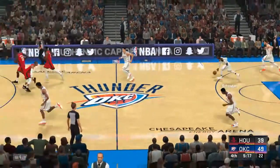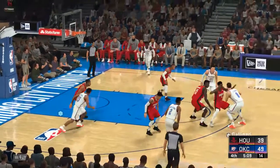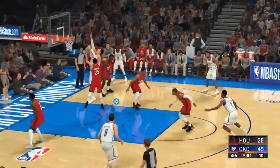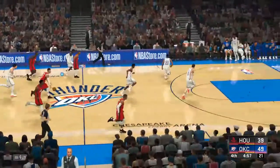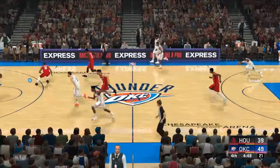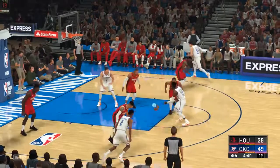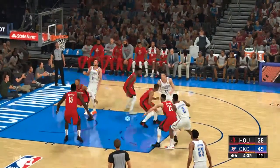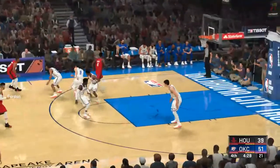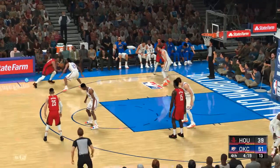Schroeder with the ball. Gallinari. Second chance effort. Count it. Good. And the Thunder lead by 12. Plus 8 in the rebound differential. One more reason why they're in control. Outside Gordon. And there's the pass to House. 6 to shoot. Free throw drops for House.